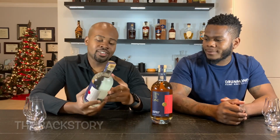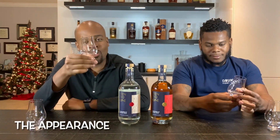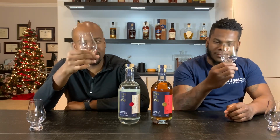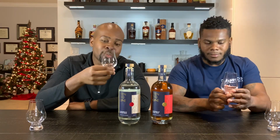But definitely, the label is really nice, the bottling is really nice, and what we're here to do is to taste, not just to talk about the bottles. I'm ready for that. So, we're going to start with the white rum. Looking at this rum, what we always start with is the appearance. The appearance is pretty clear. It's one of those very filtered type of rums. And then we'll go on to the nose.